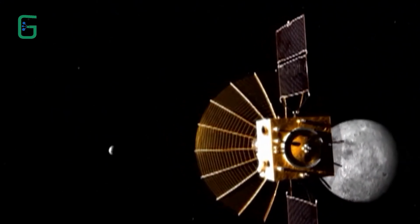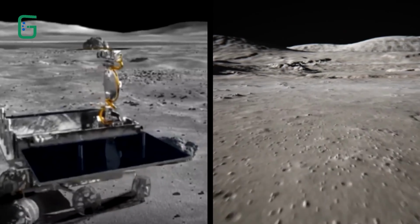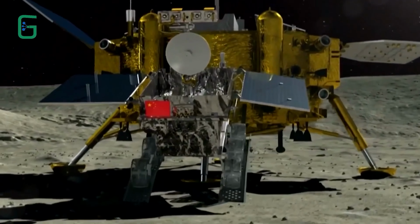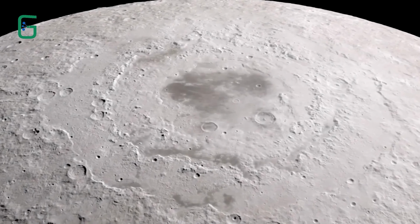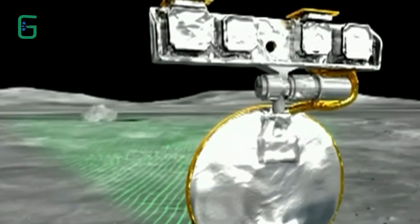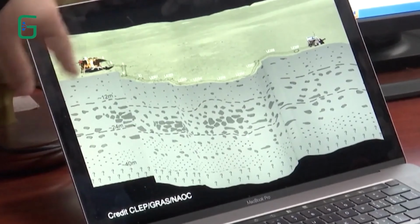The mission, conducted by the Chinese National Space Administration, marked a monumental leap in lunar exploration. It offered a unique glimpse into the mysterious dark side of the moon, a term often used to describe its hidden hemisphere. Capturing mesmerizing images and extracting crucial mineral samples, Chang'e 4 provided unprecedented insights into the lunar surface.